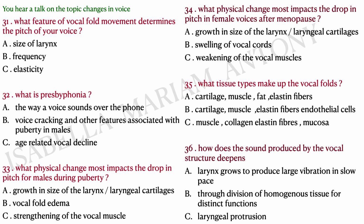But we all use our voices differently, and eventually we experience the symptoms associated with aging larynxes, known as presbyphonia. First, the collagen in our folds stiffens, and the surrounding elastin fibers atrophy and decay.